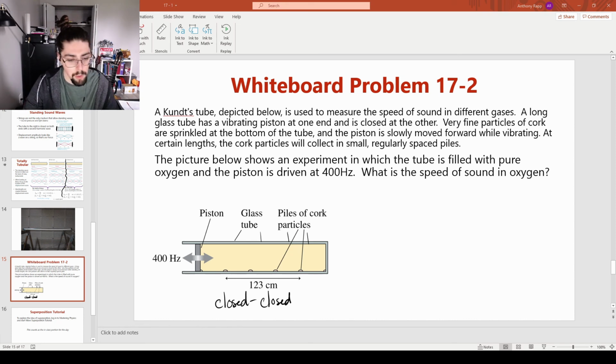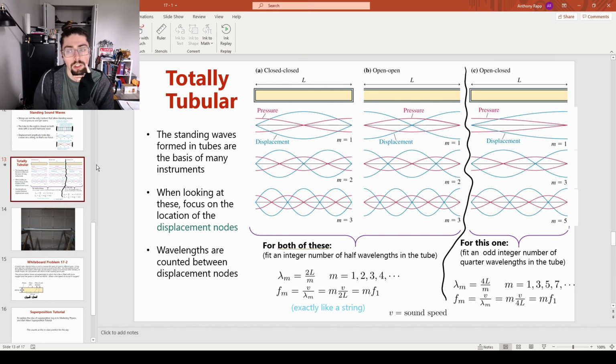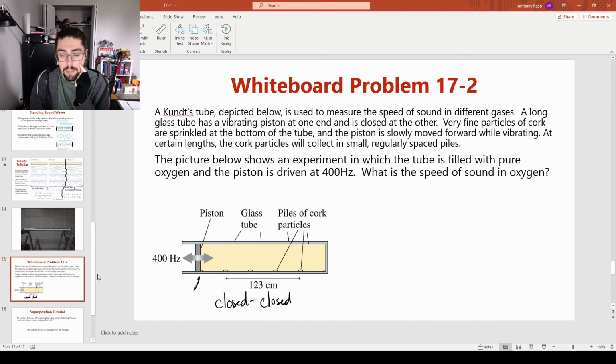Okay, so let's talk about what we've got. What I'm seeing right here, the locations of each of these little tiny piles of cork, they're corresponding with where the displacement is 0. Notice that in each of these corners, we see a little tiny pile right here. We see a little tiny pile right here. That is telling us that everywhere there's a little tiny pile of cork, there is 0 displacement. So right here, 0, 0, 0, 0, 0, and 0.